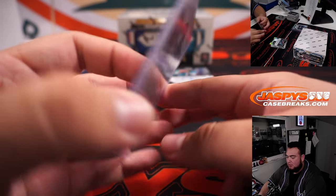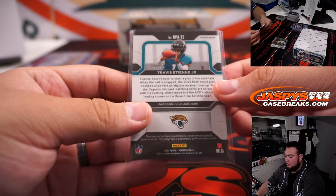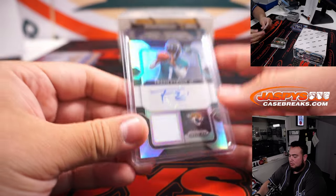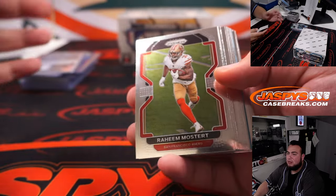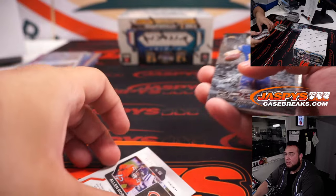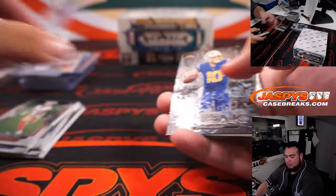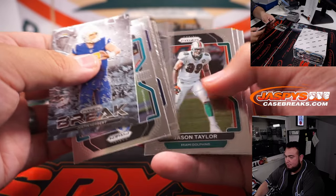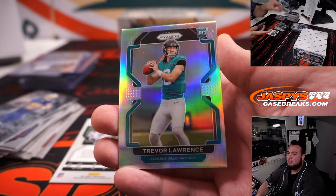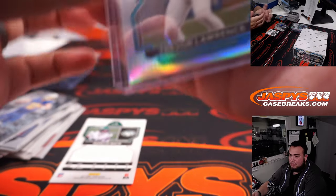Sam Ehlinger to 225. And Travis Etienne, little patch autograph, numbered to 99, Jaguars. It's going to Joshua. But yeah, those cards are so cool. Allen Robinson, sorry about that. Ashley with the Bears. Marcus May. Ooh, Trevor Lawrence Silver. Take that. A little off center, but still nice. Nice break for the Jaguars.